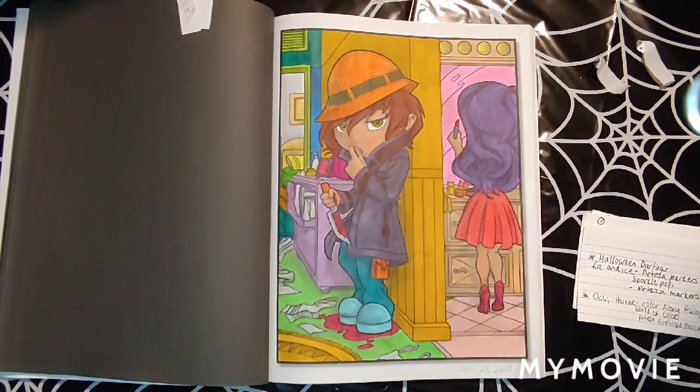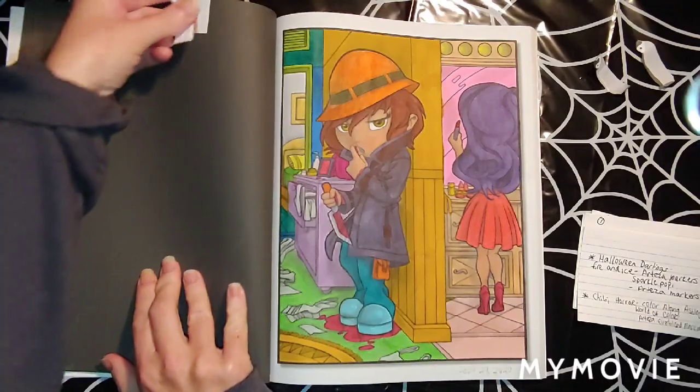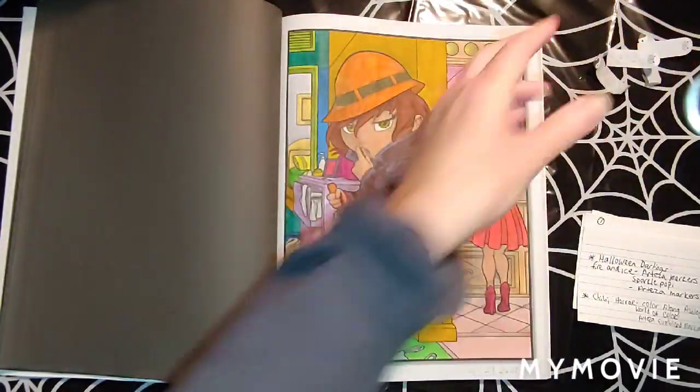I colored this one yesterday when it was raining a lot. And it was actually really fun to color. It was kind of hard to do also because I had to find colors for every area. But hopefully I done okay on it. Done this one. Yeah, I told you guys the date. All right, so there's that one.